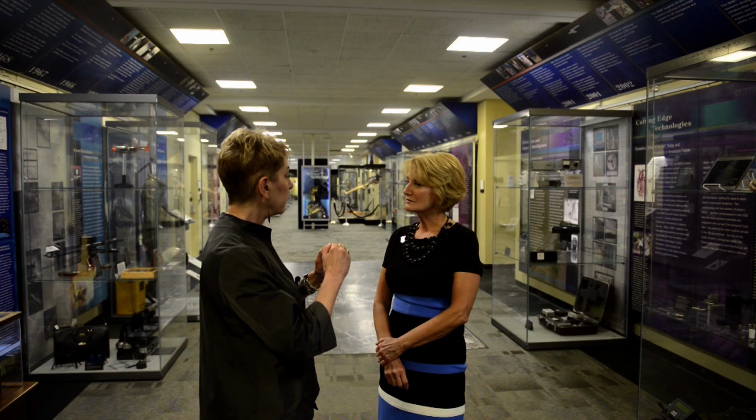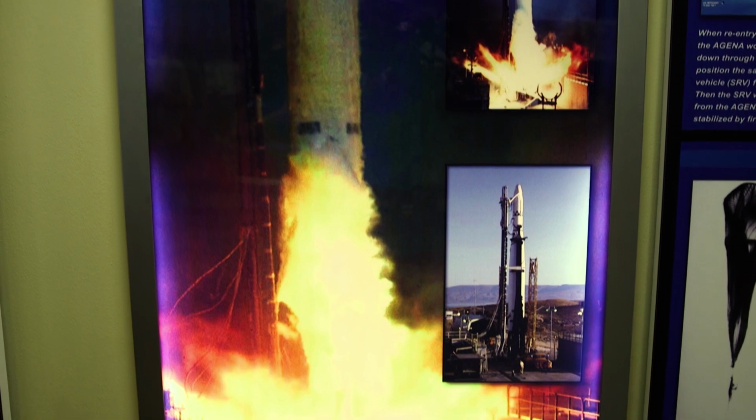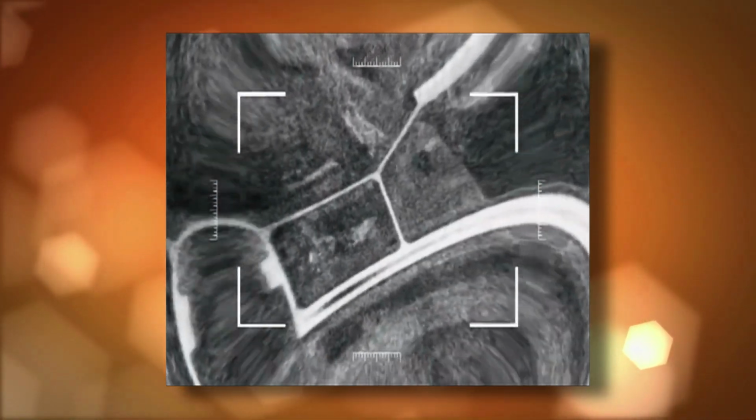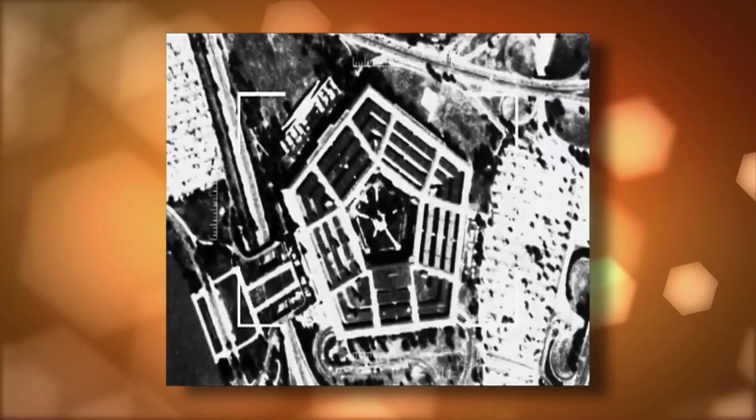Man is going to want to get as high as he possibly can, and you might recall that Francis Gary Powers was shot down in his U-2 over Sverdlovsk on the 1st of May, 1960. Within 3 months, Corona, the first photo reconnaissance satellite, flew its first mission from space. And that first mission photographed more of the Soviet Union than all the U-2 flights combined to that date. So it's a huge leap forward in technology.